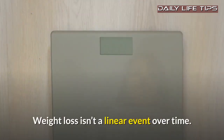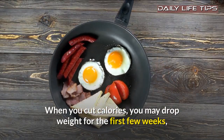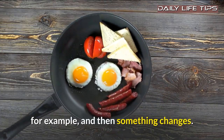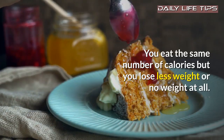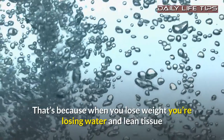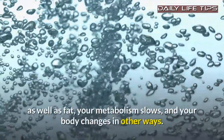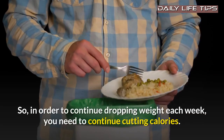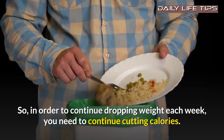Weight loss isn't a linear event over time. When you cut calories, you may drop weight for the first few weeks, for example, and then something changes. You eat the same number of calories but you lose less weight or no weight at all. That's because when you lose weight you're losing water and lean tissue as well as fat, your metabolism slows, and your body changes in other ways. So, in order to continue dropping weight each week, you need to continue cutting calories.